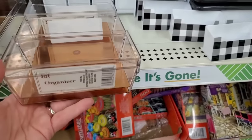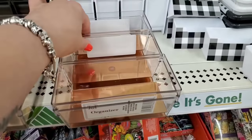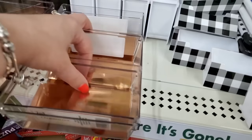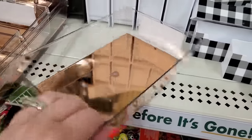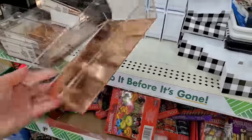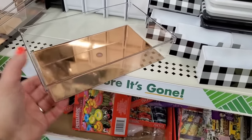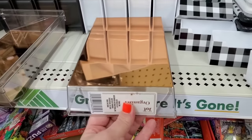And this could definitely be used as a condiment chiller at a party. You can put ice underneath this, the three. You could put ice in here. Look at how pretty and festive this container is. It is really beautiful. I am obsessed with it. Honestly, I would do this.